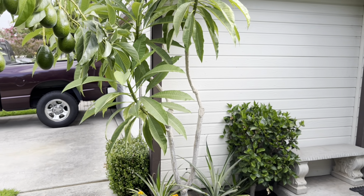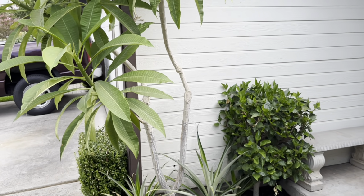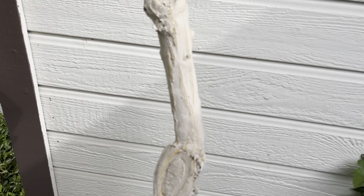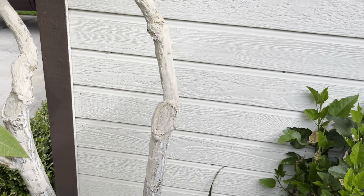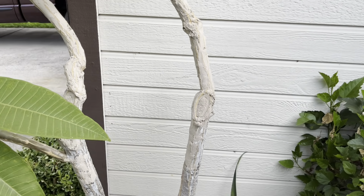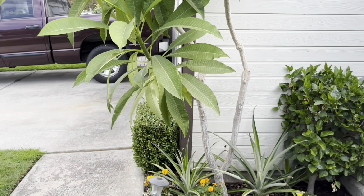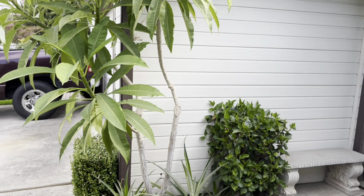So yeah, don't do this with your Plumerias. Keep them pruned back. I need to do some research. I'm not really skilled at pruning Plumerias. They're very unique in the way that the wounds heal. And as you can see, I have put some IV Organics whitewash on the trunk. It's a little beige color, but it's perfect because it doesn't really show up in the landscape as a whitewashed trunk so much.